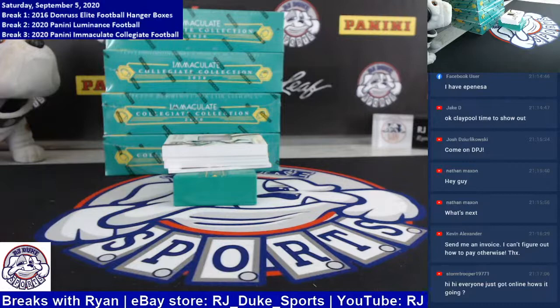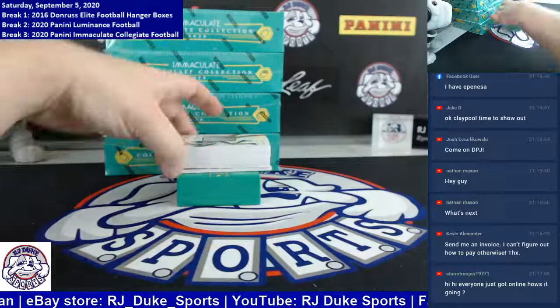Stormtrooper, how you doing? We're having some fun tonight. You're just in time for the big stuff. The big guns are out right now. And this is a big card. Check this bad boy out.